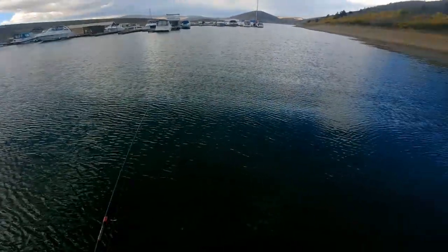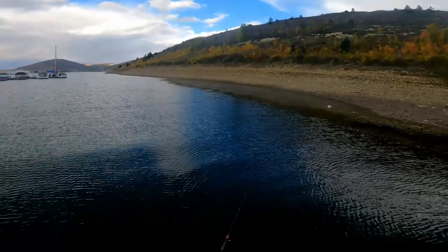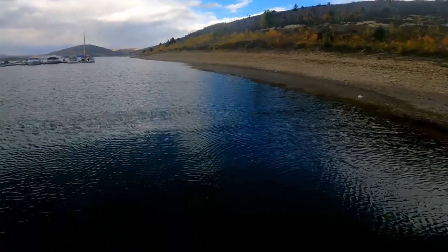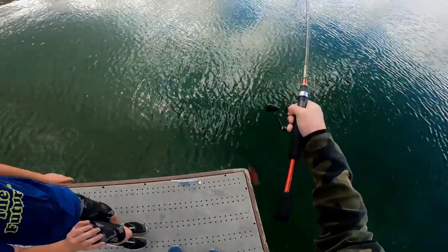No. That's the one problem with fishing these marabous with their single hook. It's hard to penetrate their thick, bony heads. Oh, got one. Got another one.